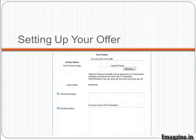Upload your picture. So this is where you want to upload a picture of some sort. You could take a picture from a stock photo site related to your market. You could use your e-cover image, but having a picture is something that's important that you do. And the reason is that you want to make sure that you have something that really sticks out.